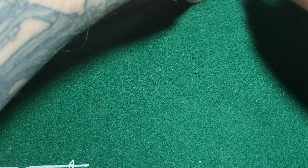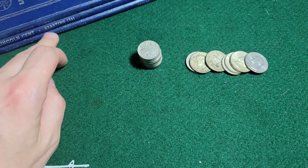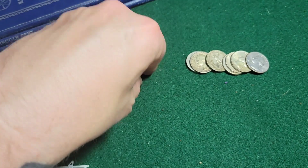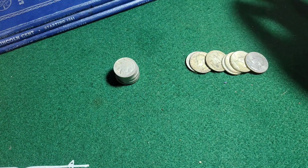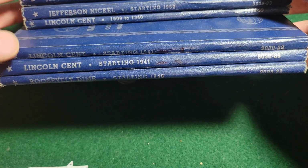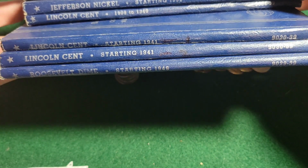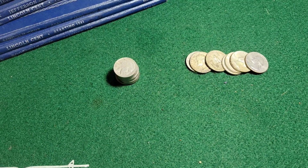So we were able to go through the silver quarters that were in the coin holder books, and then the Buffalo nickels that were in the books. So we have then, let's see, 2 Jefferson nickels, the Roosevelt dime, and 3 Lincoln sets to go through before we get on to the mass silver. We'll be there soon enough.